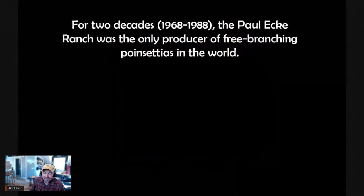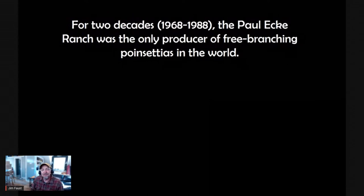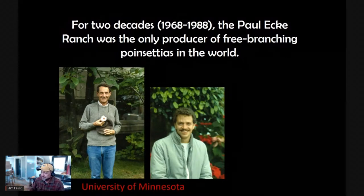Until you get some scientists that think, wow, this is a really cool problem. Let's see if we can figure this out. So after you have this basically monopoly for two decades, and the Ecke name is the same as saying poinsettia. You say Ecke, you might as well say poinsettia. There are two scientists at the University of Minnesota: Harold Wilkins, who unfortunately passed away this past year, and his graduate student, John Dole, who is now a dean and horticulturist at NC State University. They decide they're going to try to figure this out in the mid-80s.